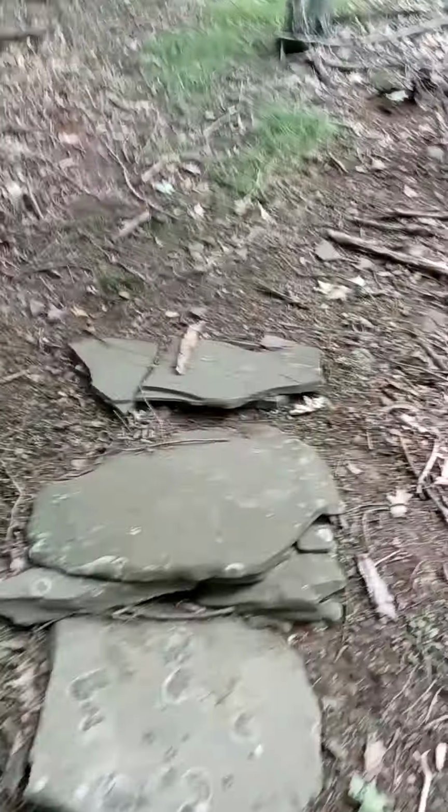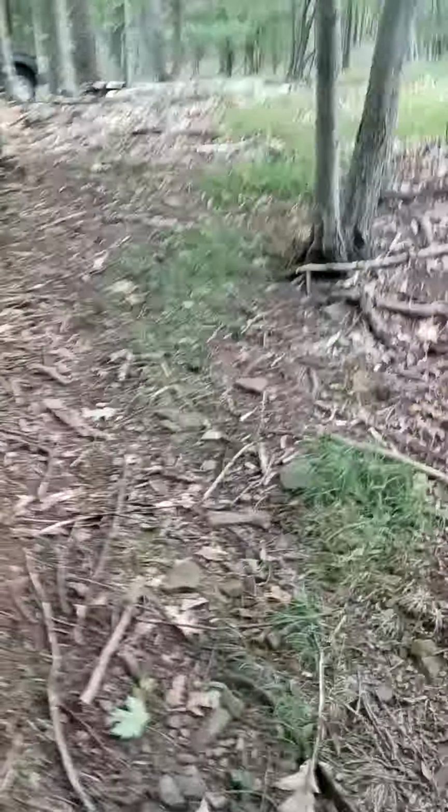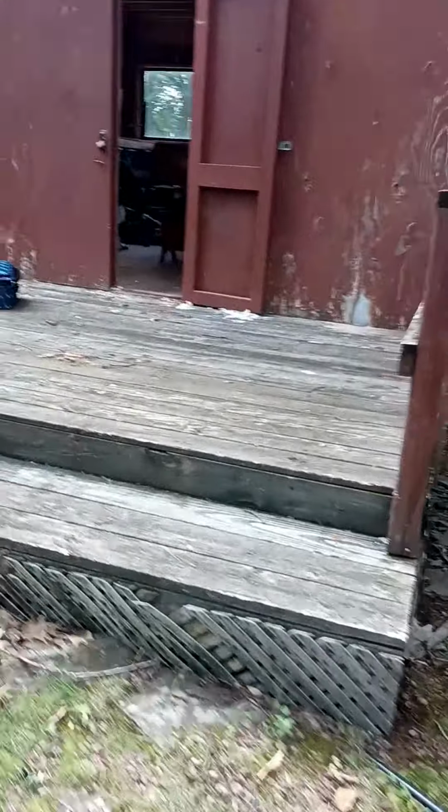So then you walk out here. This is the studio. This is not the main cabin. Yes, my uncle built all of these buildings, and this is where I'll be sleeping tonight, though.